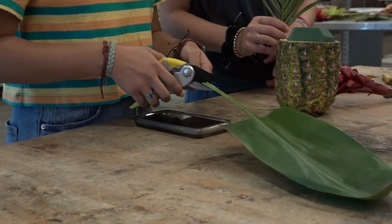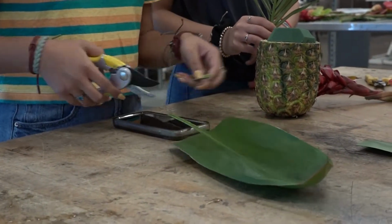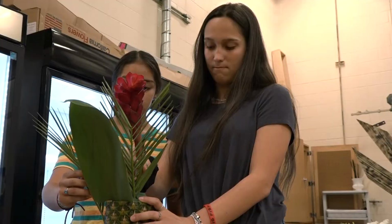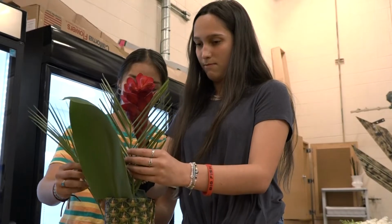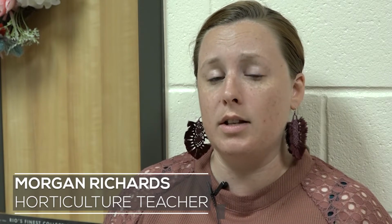And I enjoy making the floral arrangements, and I like that Miss Richards gives us the opportunity to put our own spin on the floral arrangements and our own ideas into it. These classes are a part of FFA, and FFA is an intercurricular activity. The FFA motto is learning to do, doing to learn, earning to live, living to serve.